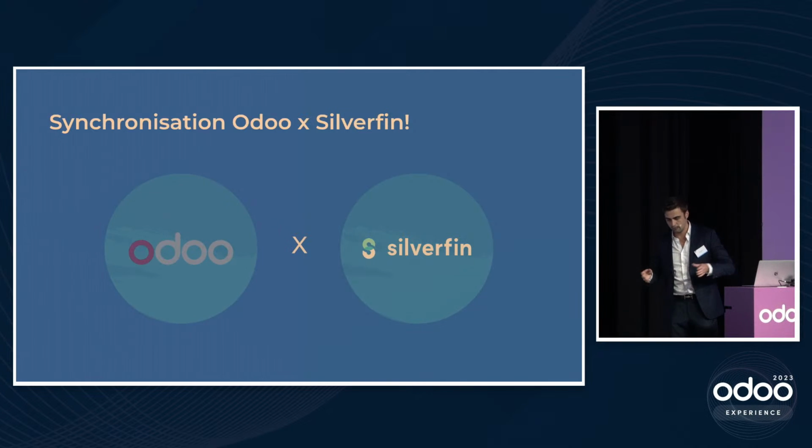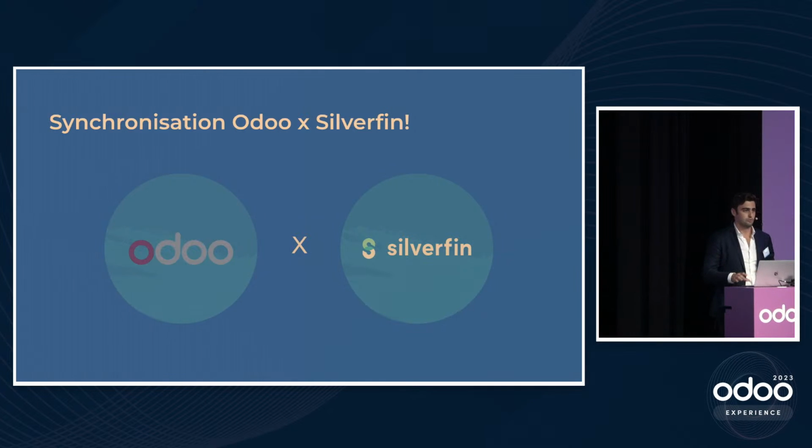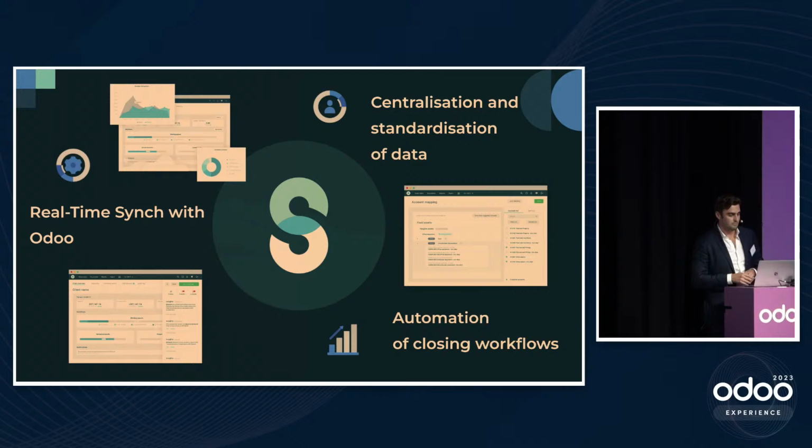And instead of always importing and exporting data throughout several Excel sheets and then doing your closings, what we believe in at Silverfin is the automation of your closing processes. When we say closing processes, we're going to work on your reconciliation sheets, which enable us to automatize the closings like the tax forecast, the annual accounts, your reporting, and of course your fiscal justifications. Hence everything that you do in Odoo is going to arrive directly in Silverfin with real-time synchronization.